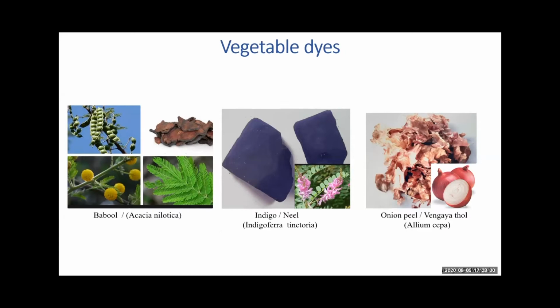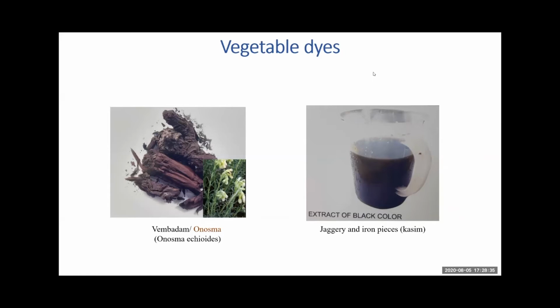This is the root of a plant, Oldenlandia umbellata, which will give a gray color during dyeing. Next, madam. Next.